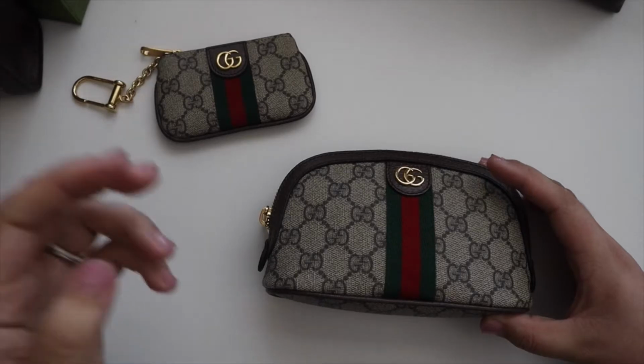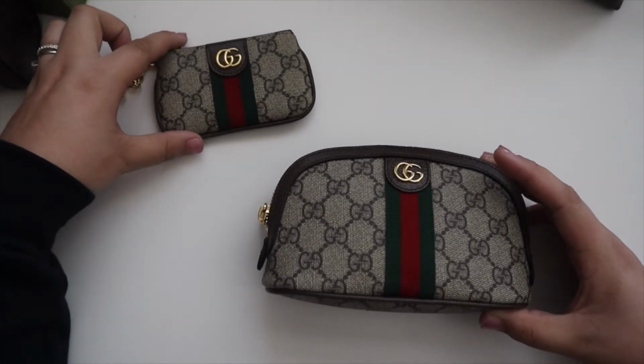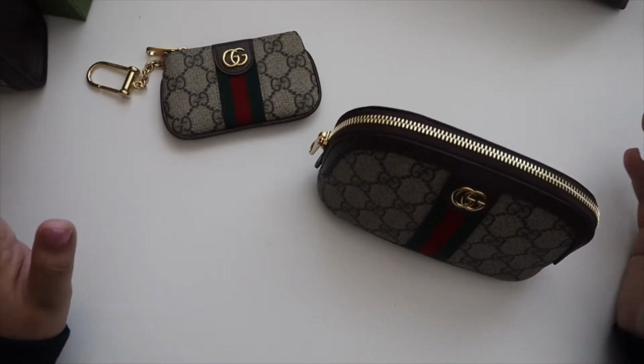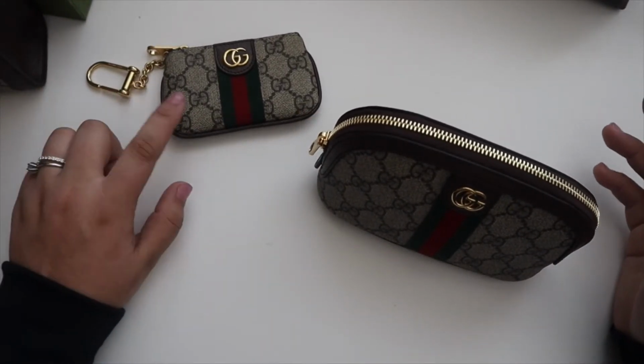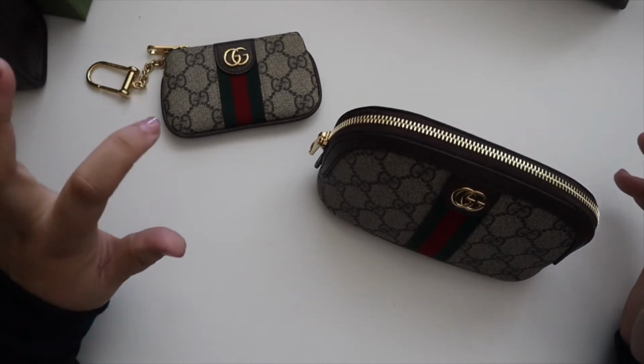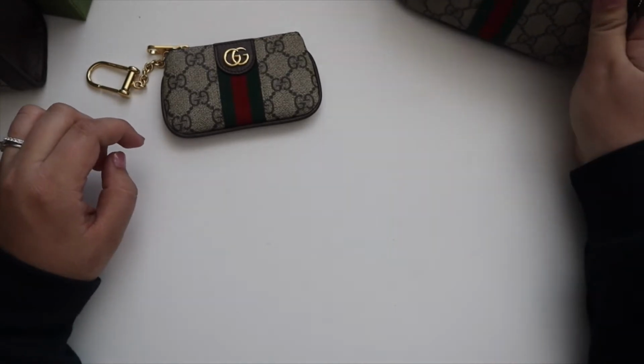Some of the key differences. This is the medium cosmetic case, and then this is the key pouch. And I love them both, love the designs. I've had them for a few days now. This one I've had for a little over a week, and I think they're both great. So let's dive into some comparisons and see what else fits.